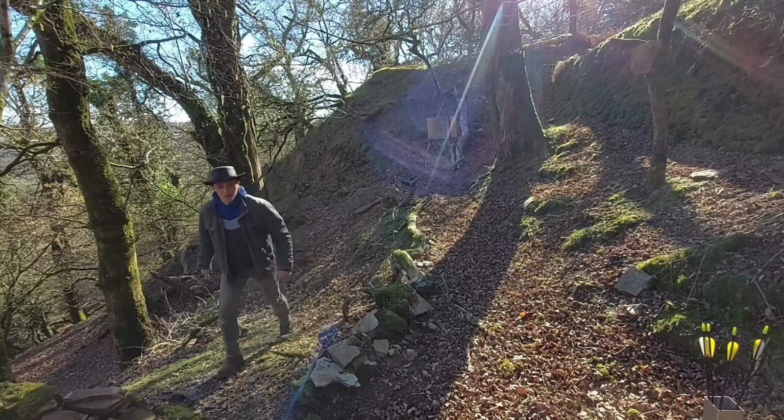Right, I'm walking back now. Sun is gone. It's going to be a lovely day tomorrow. Look at that red sky. Yeah, back to the stove. It's cold.